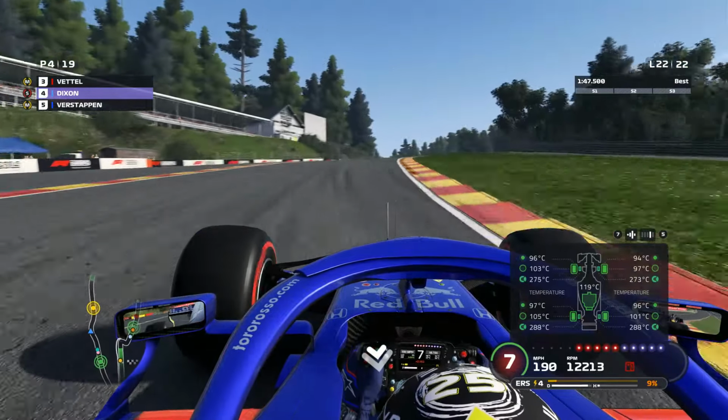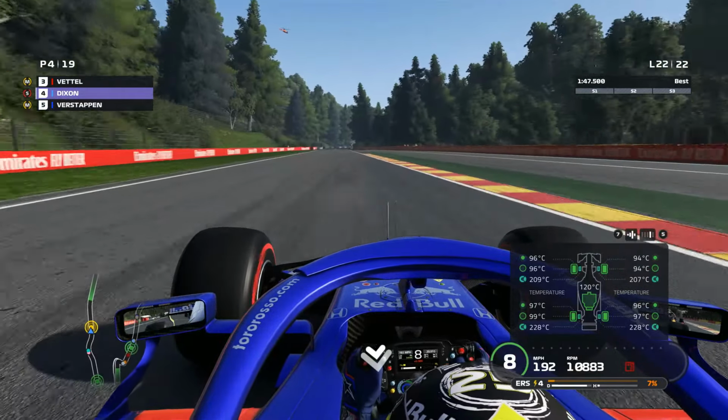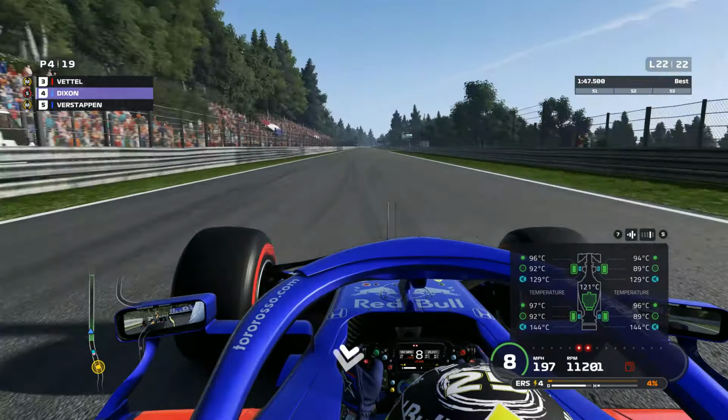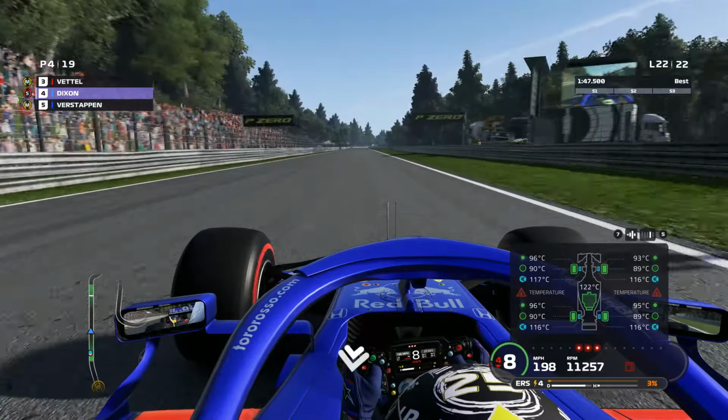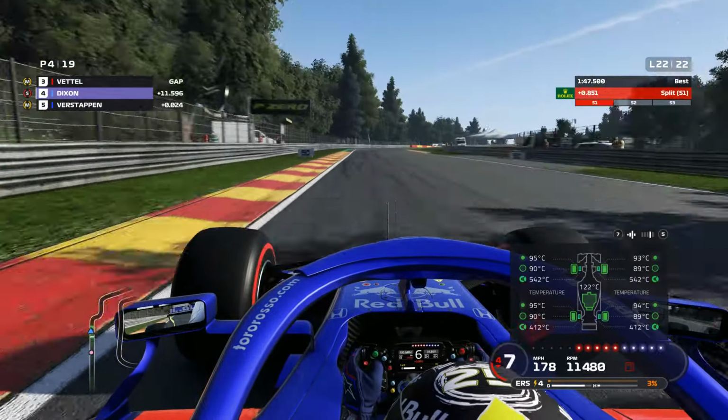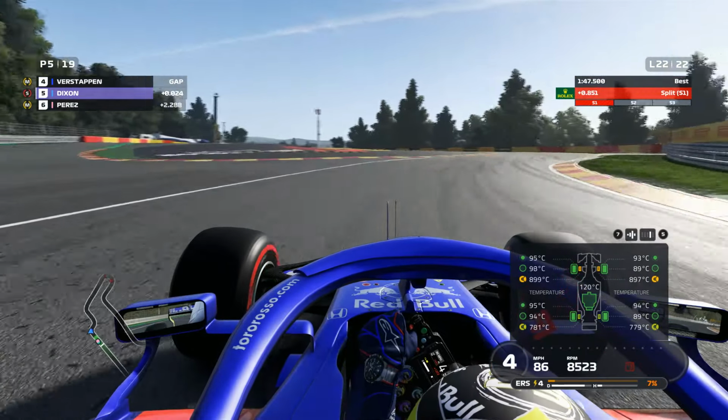So we go up through the hill, and you can see our ERS is very low. Our brakes are freezing cold at this point. We're going to make Verstappen go to the outside. We'll hold the inside line as best we can, move to the left, and see if we can actually break the slipstream. And he's going to try and dive down the inside. Same as last time, I'm going to hold it all the way around the outside. It's not going to compromise us too much.